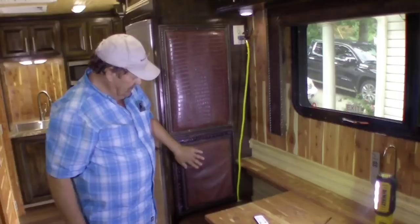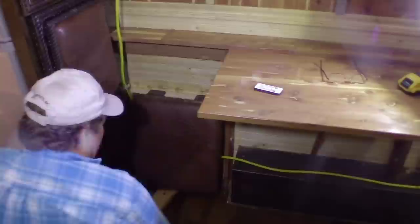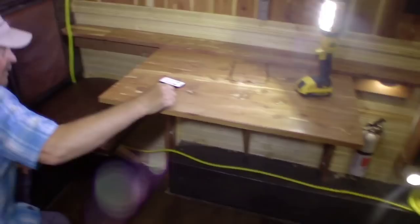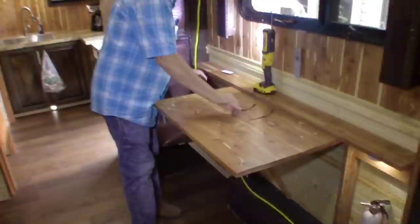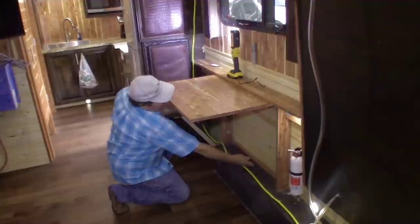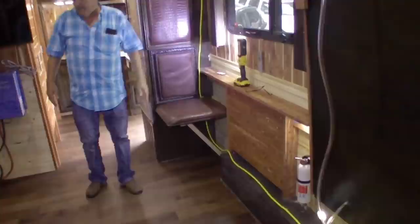And this is an ostrich table, but the table just folds down. You can just fold it down or up, and that way you've got room for your toys. Gotcha. And then this table here does the same. It folds down. The leg just goes under it like that. And then that just folds against the wall, then it opens your toy hauler up where you can put your toys in here. There you go.